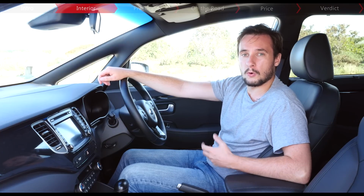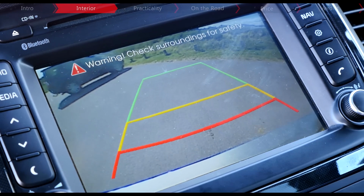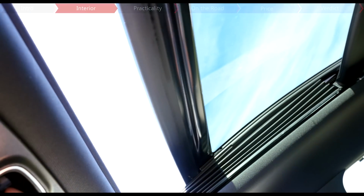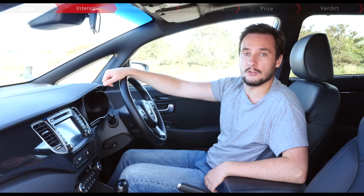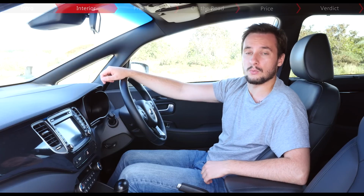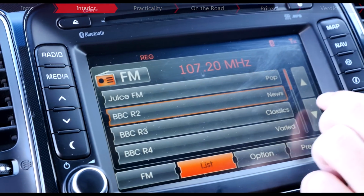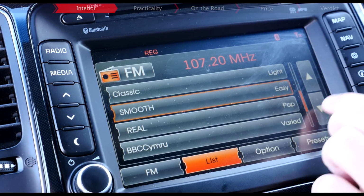Of the 4 available trim levels, which are handily named 1, 2, 3 and 4, we've got the range top 4 model, which comes with standard equipment like an upgraded 7-speaker sound system, parking sensors and this panoramic sunroof. As well as that, there's also this 7-inch touchscreen infotainment system with integrated sat-nav. For anybody who's used one of Kia's previous infotainment systems, there is a marked difference in this one, which is much more responsive and far easier to use.